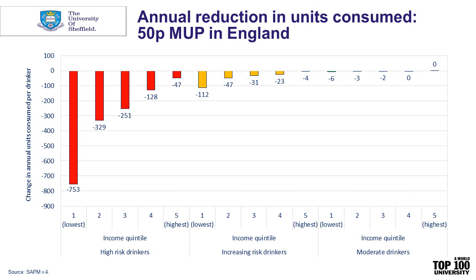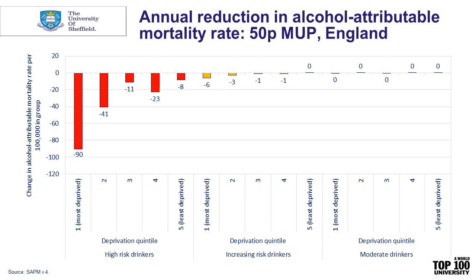And because of these targeted reductions in consumption, and also because of the increased harm per unit of alcohol consumed that lower income and lower socioeconomic groups face, so for those of you who don't know, there's fairly good evidence that lower socioeconomic groups face a greater risk per unit of alcohol consumed than higher socioeconomic groups. Because of that, and because of the targeting of the policy, the health benefits are also hugely concentrated in lower income, higher risk drinkers. I've switched from income groups to deprivation quintiles, so this is an area-based measure here, but the basic picture is the same. The reductions in alcohol attributable mortality rate are very concentrated in the highest risk drinkers. And we'd see the same thing if I showed you the results for hospital admissions.